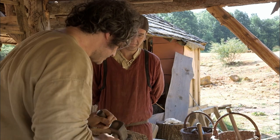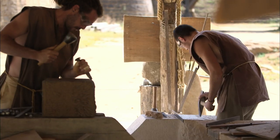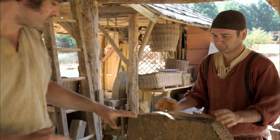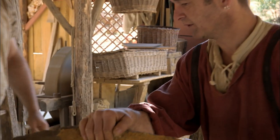So it's just a different technique, different tools. Yes. In sandstone, no chisel. No chisel. It's too hard. Masons were paid according to how many stones they dressed. So the final job is to add an identifying mason's mark to the stone. And now you make your mark on the top.